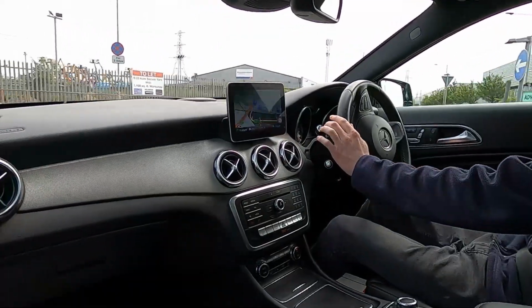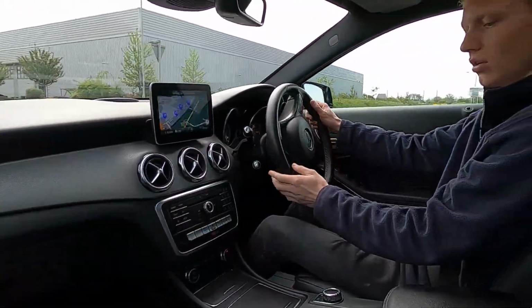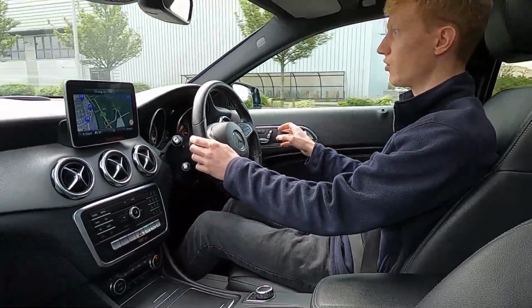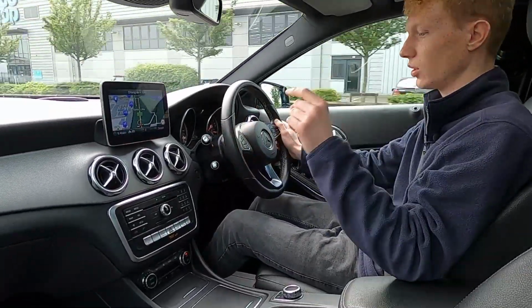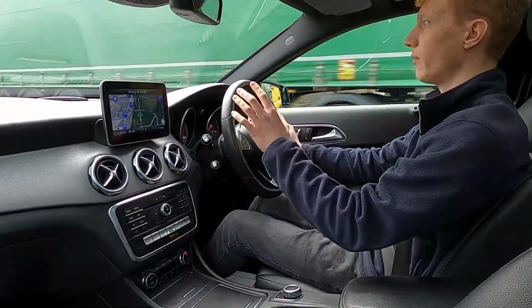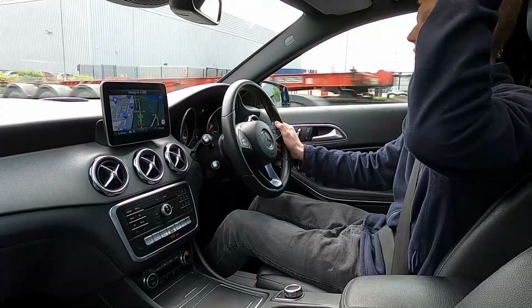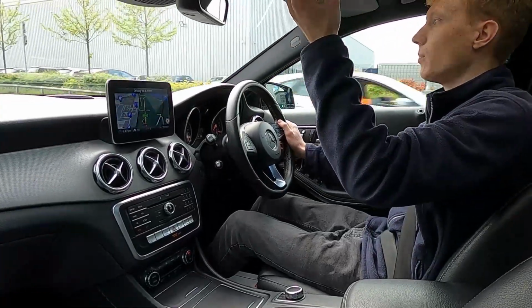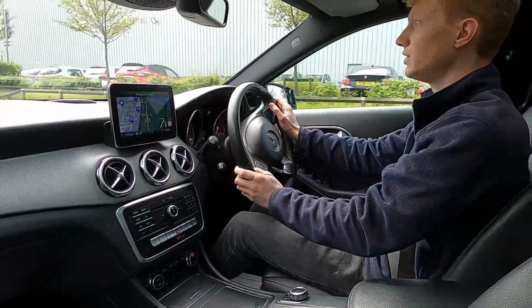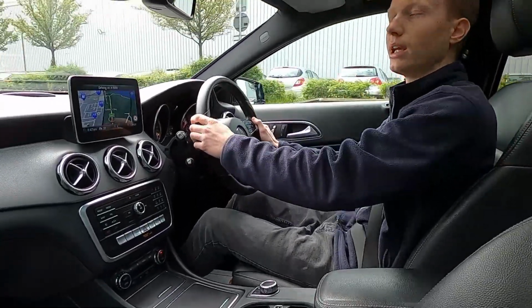And this car is extremely comfortable to drive. Got comfortable seats, full leather interior, electronically adjusted for both driver and passenger, and they're also heated as well for both sides. And the thing I love about this car is you've got a panoramic roof, which also opens up, which lets a lot more light into the car when it's nice and sunny outside.